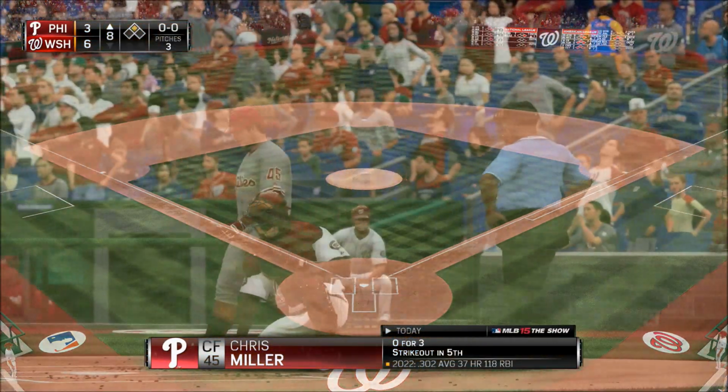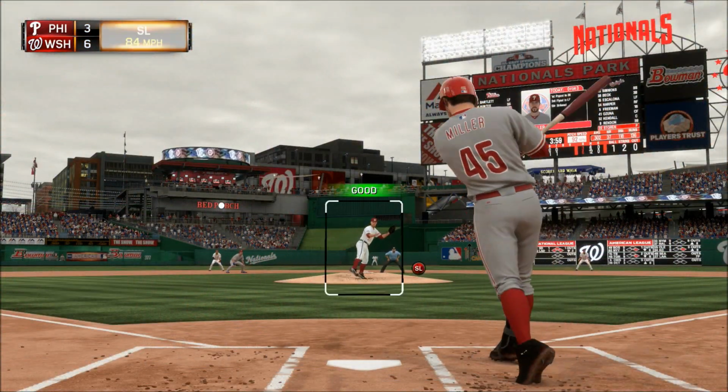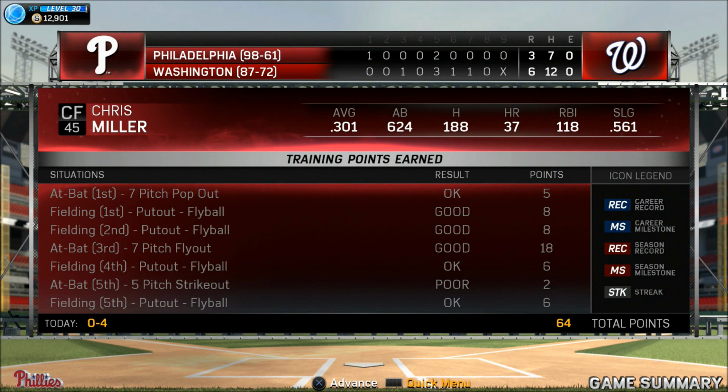Chris Miller will step in now in a big spot. Here's another 1-2. And this is swung on and missed. And boy, they took care of a key man there. Won it. 3 consecutive years in the postseason for the Oakland A's.